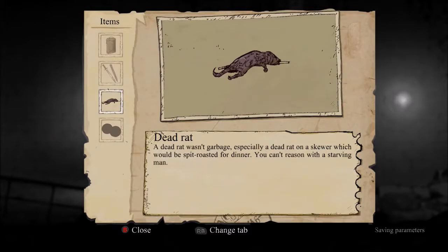Dead rat. A dead rat wasn't garbage, especially a dead rat on a skewer which would be spit roasted for dinner. You can't reason with a starving man.